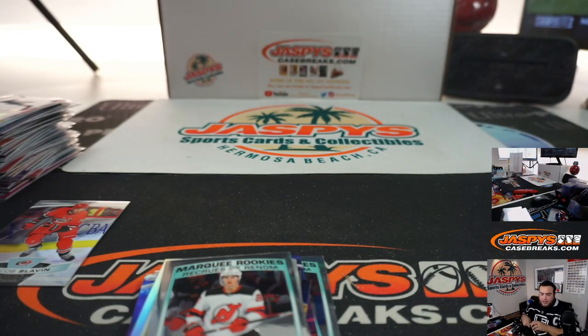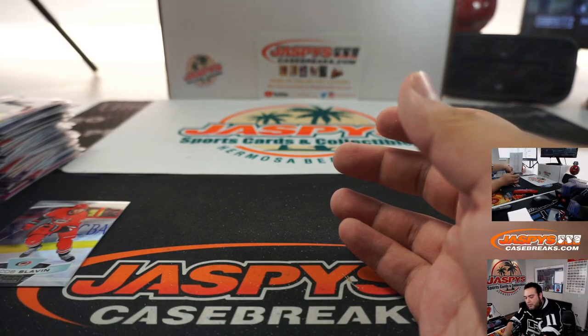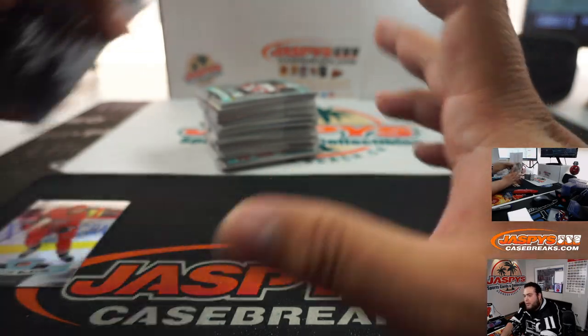Very nice. This was a nice case. Very, very nice case. Matt Pink, now Quinn Hughes. Very nice. Alrighty, guys. So all of these right here will be penny sleeves and top loaded. So a lot more penny sleeve hits of rainbows, rookies, inserts, and stuff like that.